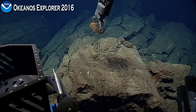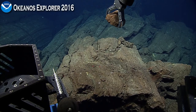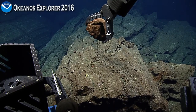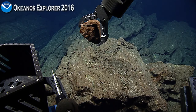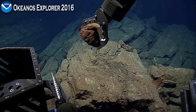So we will be taking a zoom on this once the pilot has it up close to the camera. Get a look at what this thing is. And a zoom, please. Science is asking for a zoom. Yeah, co-pilot, come up a little on the rock. Please, yeah. Okay, copy that. Taking Zeus. And then video, you can have your way with the zoom.